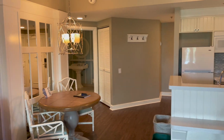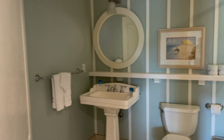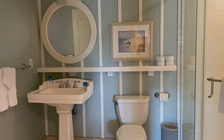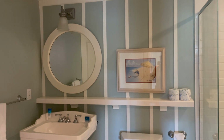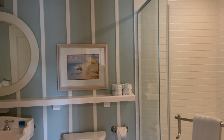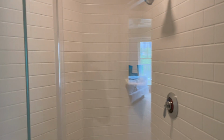Very, very nice. Now let's work our way towards this side of the room. We have the bathroom. So you have your sink, your toilet, the aesthetic. Love it. I love it. Look at the white borders. Super cute. A nice stand-up shower with that subway tile. Very, very cute. Let's open this up.